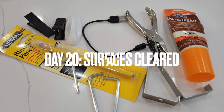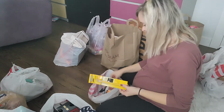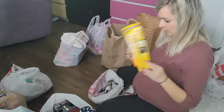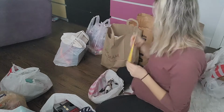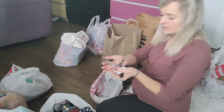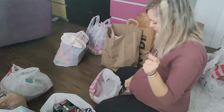Day 20, I personally tackled the mudroom, and that's because I knew I had some material from the old house and just some things that I don't use anymore. So my wood filler ended up drying out. We don't use this black pen for flooring anymore, so that can actually be used by somebody because it's barely used. Then the rest is honestly just little knickknacks that can be thrown out. And I really don't need a second hole puncher.